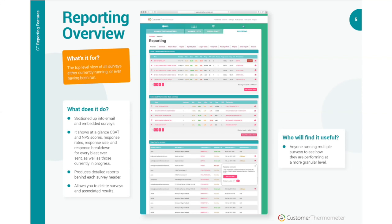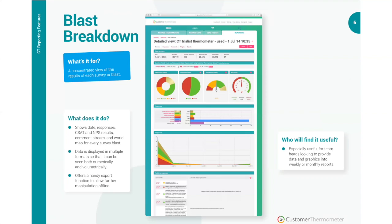So to actually take a deeper look at a specific thermometer or blast, what you would do is you'd come into this area and then you would select your thermometer name or blast name. And these will always be in this pink text here. So once you've done that, you'll be taken to your blast breakdown screen. So as we can see, it's given us a lovely overview of this specific thermometer or blast. So it doesn't include any other thermometer or blast data. It's only the thermometer that you've selected. And it will give you a lovely detailed, concentrated view of your blast.